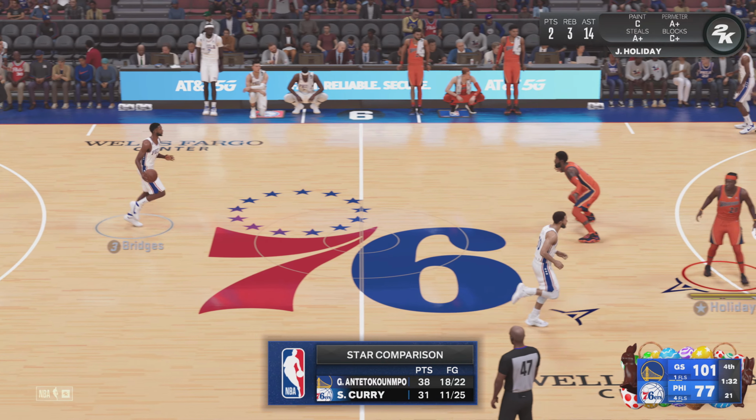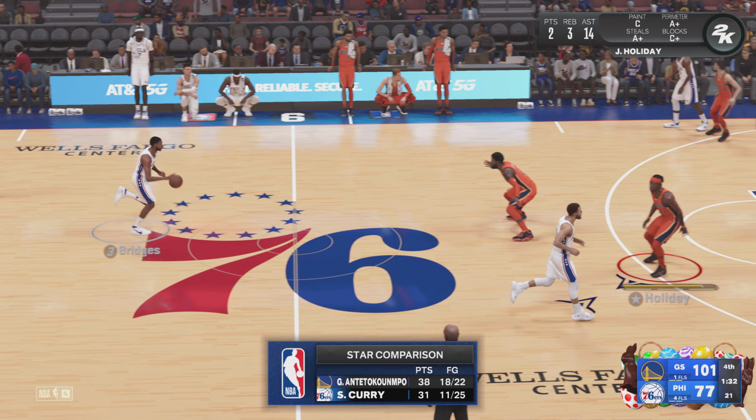I tell you what, he clearly is one of the best players in the league who does not get the same kind of gas that other guys do. But there's no better all-around guard in the NBA than Drew Holiday. Curry against Holiday. Handle a screen on Holiday. Down to 5 on the shot clock. And the rejection by Antetokounmpo.